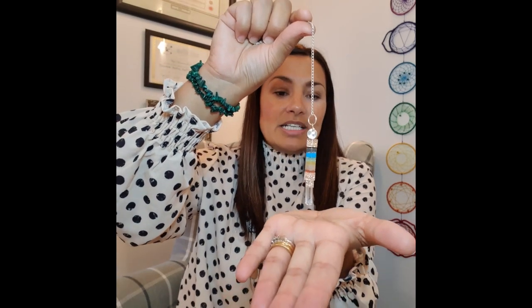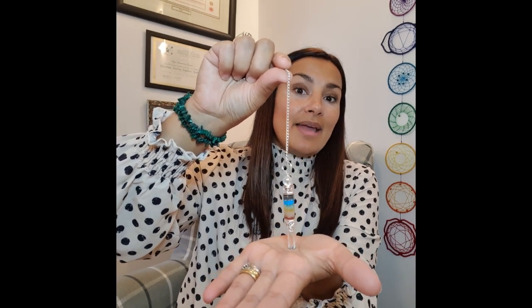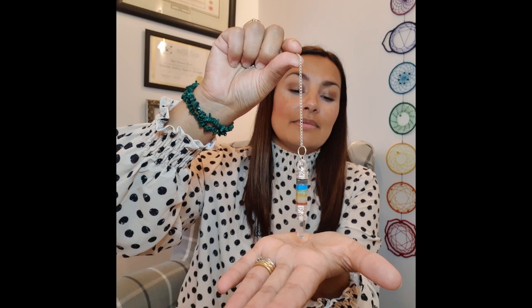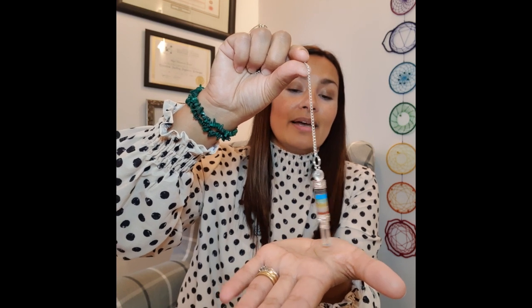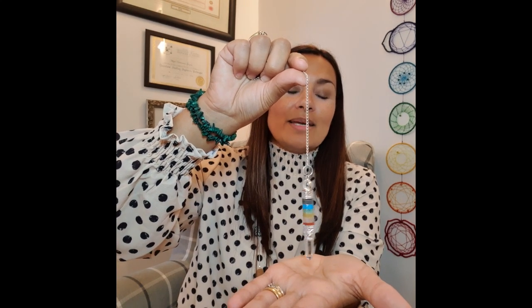When you want to do a pendulum reading, you place your pendulum down on your hand and you ask the pendulum a question like, my name is Hazel, and it should give me my yes reading. So my yes reading: is my name Hazel? You can see now it's not spinning, sorry, it's going straight like this. I'm going to stop it. And I'm going to say, is my name Gail? And it's giving me a circle, if you can see that. So my circle is no, and my straight is yes.